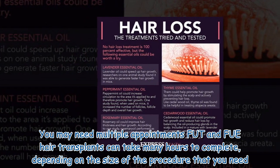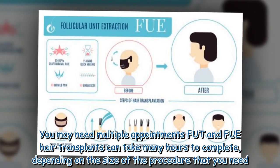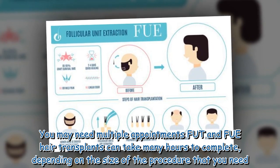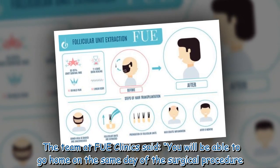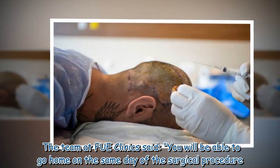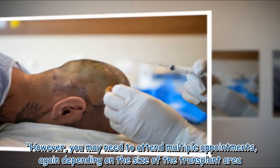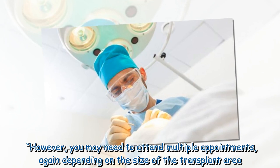You may need multiple appointments. FUT and FUE hair transplants can take many hours to complete, depending on the size of the procedure that you need. The team at Fue Clinics said you will be able to go home on the same day of the surgical procedure. However, you may need to attend multiple appointments, again depending on the size of the transplant area.